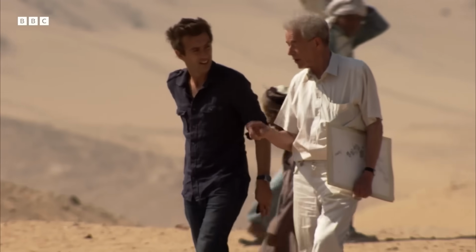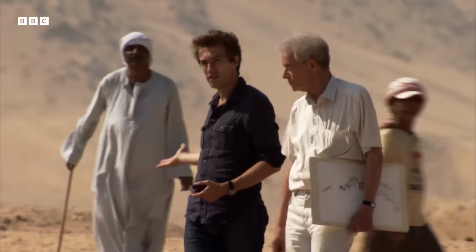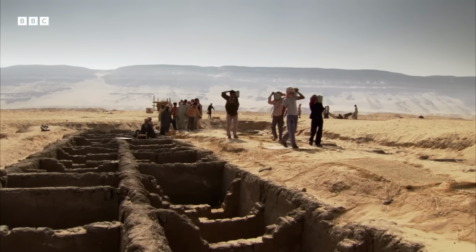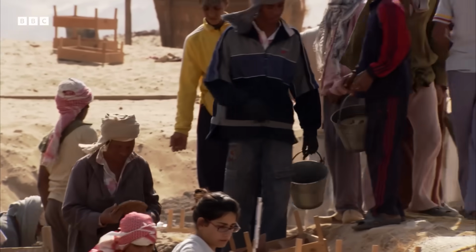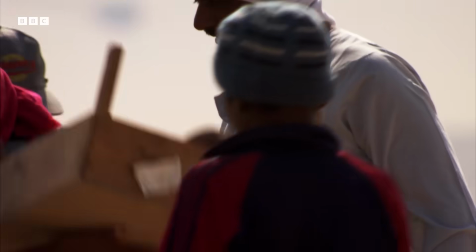I'm meeting archaeologist Dr. Gunter Dreyer, who's been working here for 30 years. He wants to show me his current dig. Actually, this is the earliest royal burial ground of Egypt. The earliest rulers of Egypt, pre-dynastic ones, and the rulers of the first and second dynasty are buried here, about 3000 BC. We are in the very heart of the beginning of Egyptian culture here.